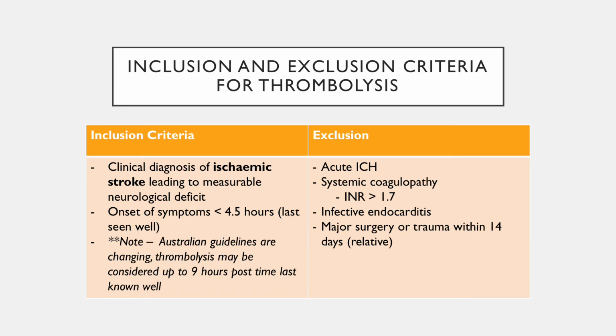It's also important to note that a clinical diagnosis of ischemic stroke is enough. So even if a patient does not have radiological evidence of an ischemic stroke, if the clinical suspicion is high enough, they can still be for thrombolysis. Also, another important inclusion criterion we discussed previously is onset of symptoms less than 4.5 hours, or 4.5 hours since they were last seen well.